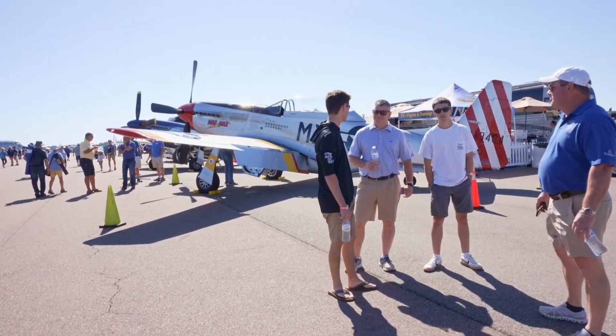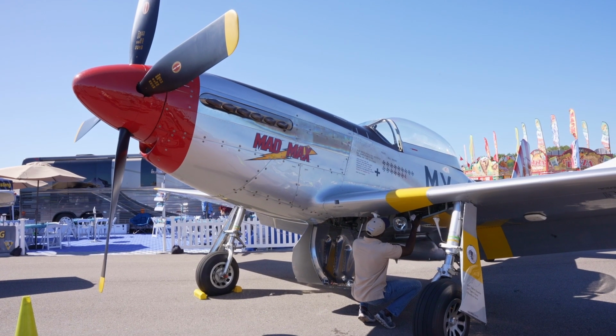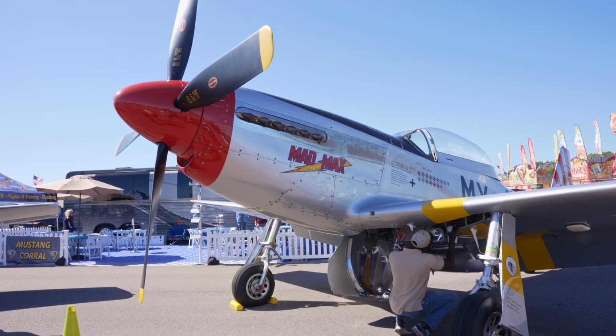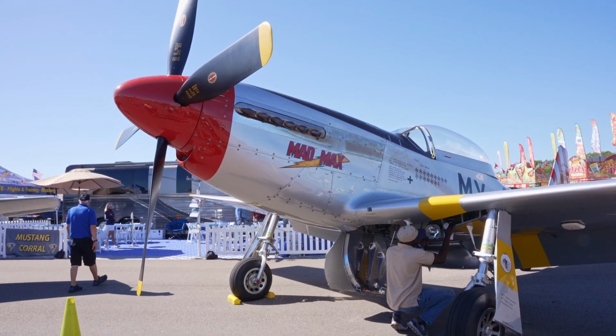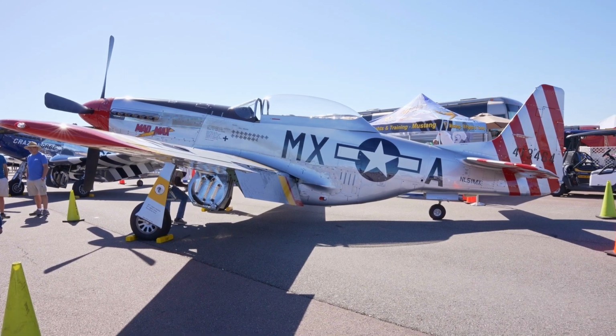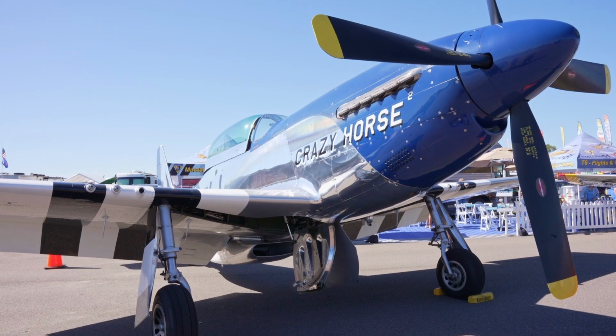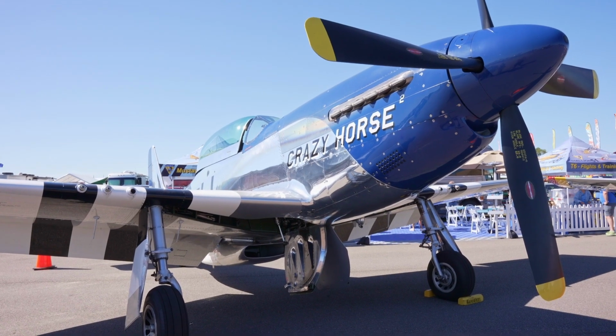So anyway, I acquired a picture of Mad Max in 2000, and so this is an older restoration, but this is a two-seat Mustang, and one that I've admired for quite some time, and just cool stuff. And then you got Crazy Horse, of course, and that's where everybody that flies Mustangs goes to get checked out.